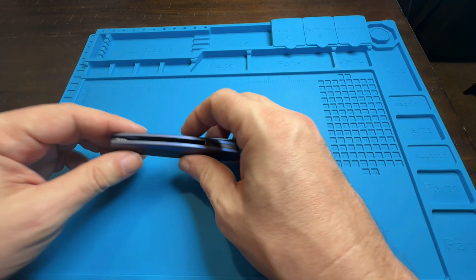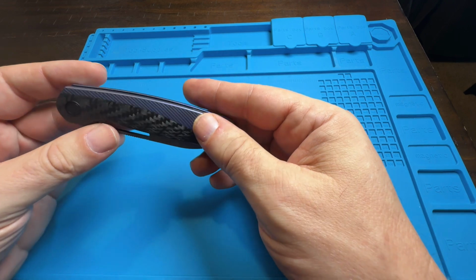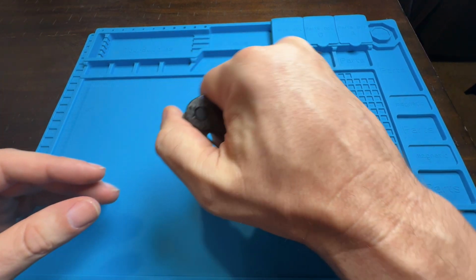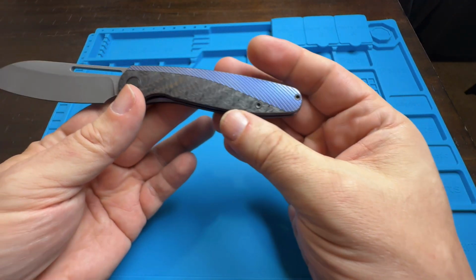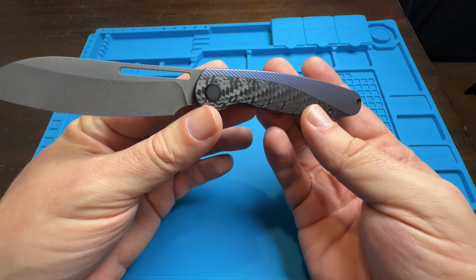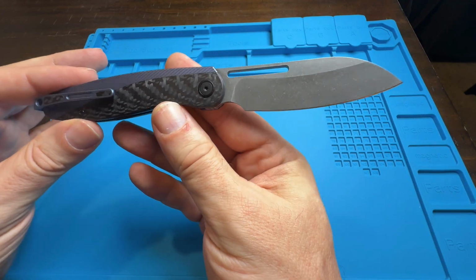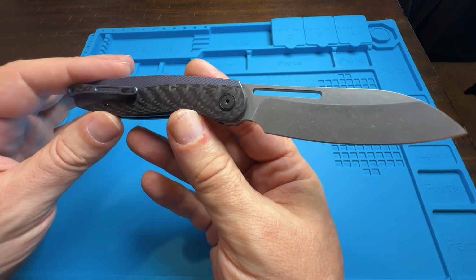The new Breed EDC Wingspan. This is a Mark Perez creation, and he was on a mission to design a knife that's both stylish and functional for all users. And so the question is, did he do it? And I certainly think that this knife is sleek and versatile, and it does have some unique designs.